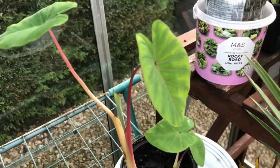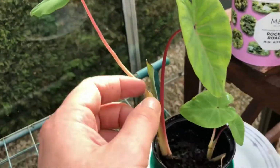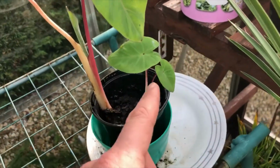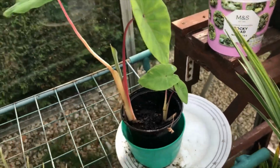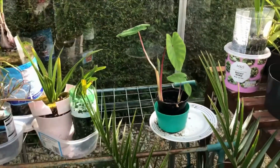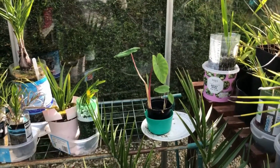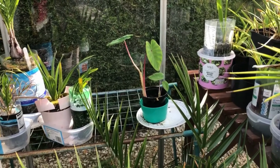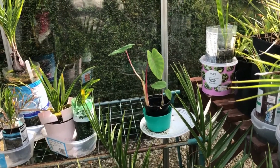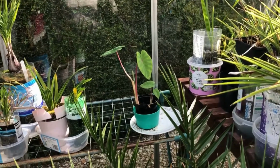I think this leaf was here. This one is new. There's a new one coming as well, and similar story with the slightly smaller one. So I'm really happy to have got that, because I've seen various videos on colocasia pink china, and I've wanted one but struggled to find one. So to get one sent to me for free as well was fantastic. So I really appreciate that.